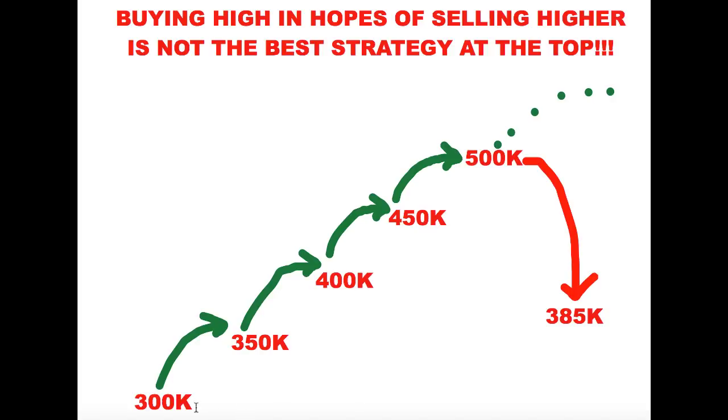Somebody buys a house at $300,000, let's say for investment purposes, hoping that at some point the house is going to be worth more, which is $350,000. They make the $50K and sell it to the next guy who gets in at $350,000 because he thinks he's going to get $400,000. At some point this guy resells it for $400K, and another guy buys it in the expectation that it's going to go to $450,000.